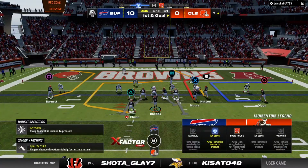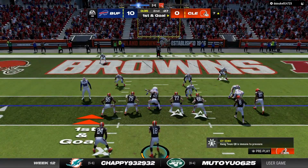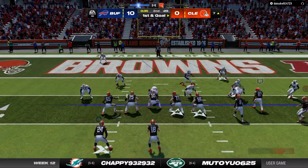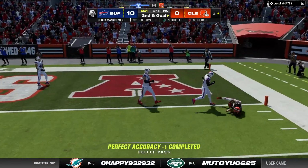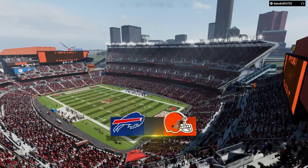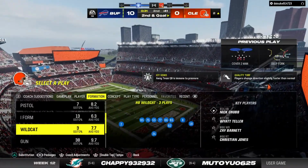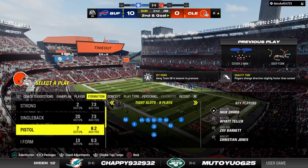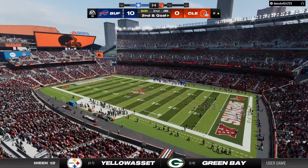First and goal, and they've got to be thinking a chance to get right back into this football game. Back to throw, Rhodes, and it's caught. That'll bring up 2nd and goal after the gain of 5. Now another timeout called for by the offense as they'll stop the clock with a little over 30 seconds to go in the first half of play.